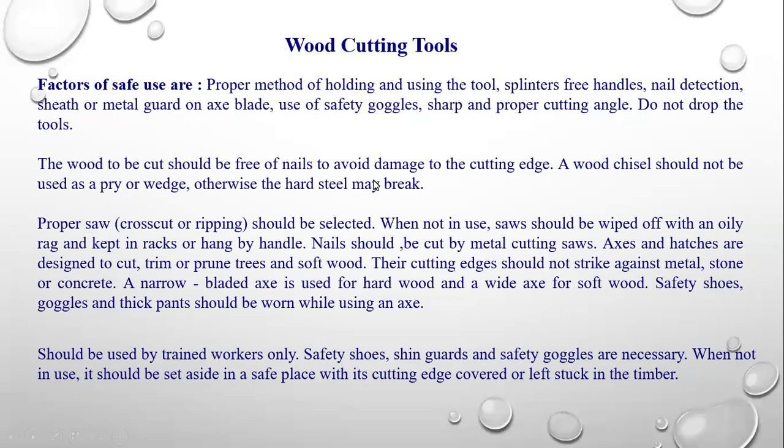Wood to be cut should be free of nails to avoid damage to the cutting edge, and a wood chisel should not be used as a pry or a wedge. Otherwise, the hard steel may be broken. In case of any nails, if you're using these tools, there will be a chance of breakage of the tool. And also, a proper saw should be selected.